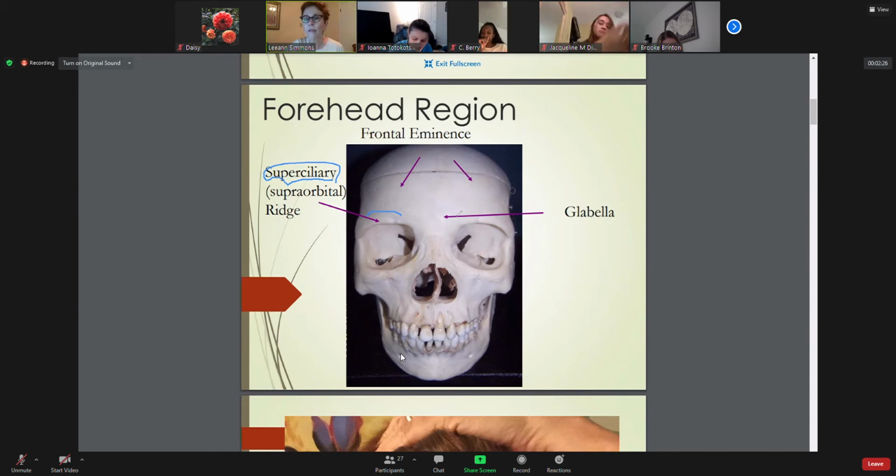The glabella is a prominence, let's see if we can do some different colors, right here. That's glabella, and it's a prominence right between the eyes, a little bit superior to this portion of your nose, right in the middle between your superciliary ridges. So that's glabella. It tends to be more prominent in men than in women, and people have different levels of prominence of this ridge.